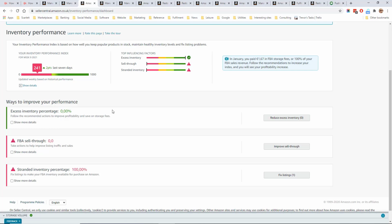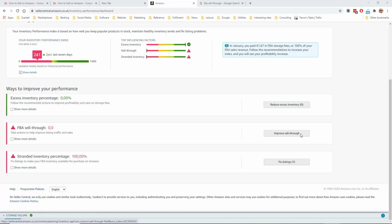Excess inventory is Amazon's estimate of the amount of extra inventory you have above what you need. FBA sell-through is the ratio of number of units sold over the number of units you have in a fulfillment center. It is a measure of how well you've done in terms of sending up stock to Amazon.